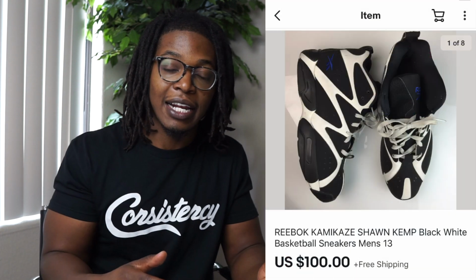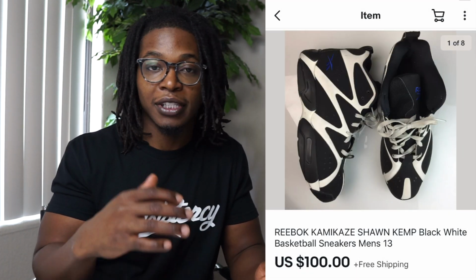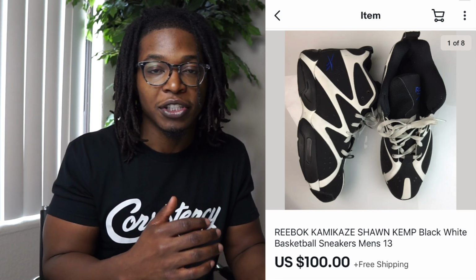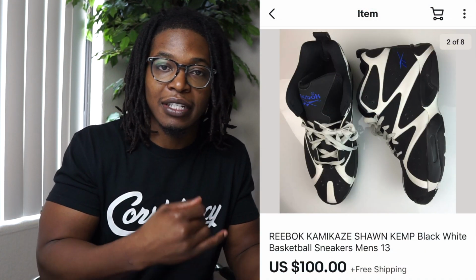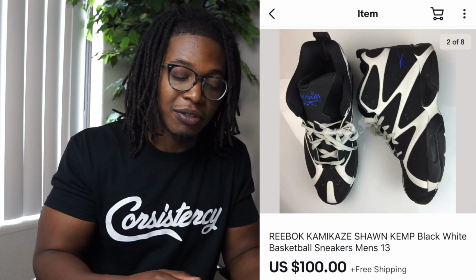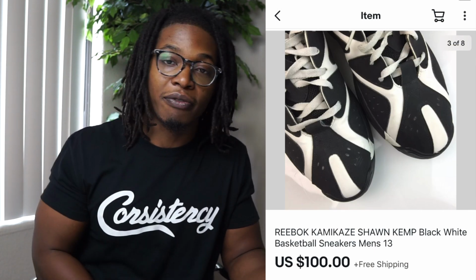Alright y'all, so first up is a pair of these Reebok Kamikazes, and I actually put Shawn Kemp as a keyword in the listing only because I know this was Shawn Kemp's signature shoe, and the Kamikazes are a very popular shoe. People that love this particular style of shoe, when it comes to Reeboks, it's probably Iverson, Shawn Kemp, and Shaq that everybody really appreciates. Everything else, I'm kind of on the fence about. But these shoes sold for 100 bucks.